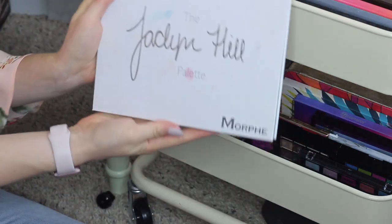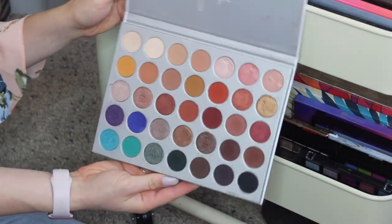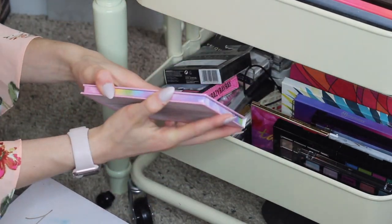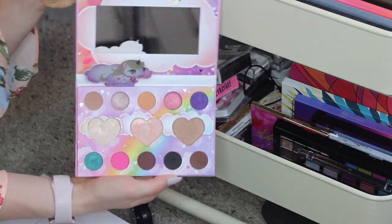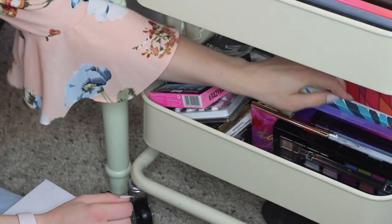Okay, next I have my Jaclyn Hill palette, which is so dirty and gross. Looks like this. Another BH Cosmetics palette is my Marvicorn palette. Looks like this. I was super underwhelmed with this and I almost never reach for it or even remember that I have it.